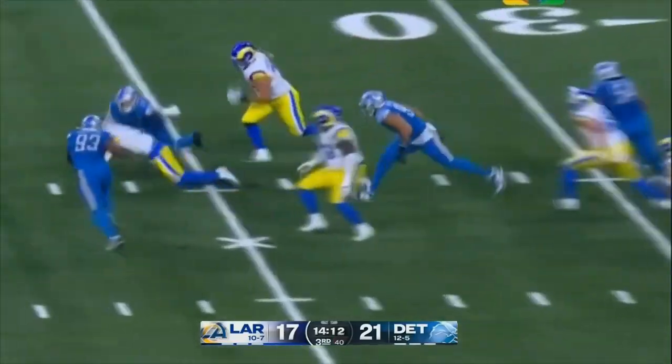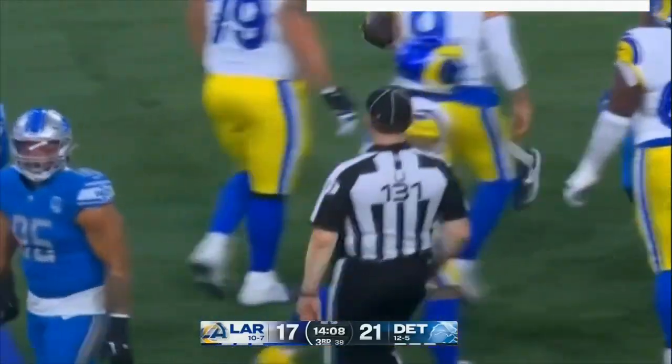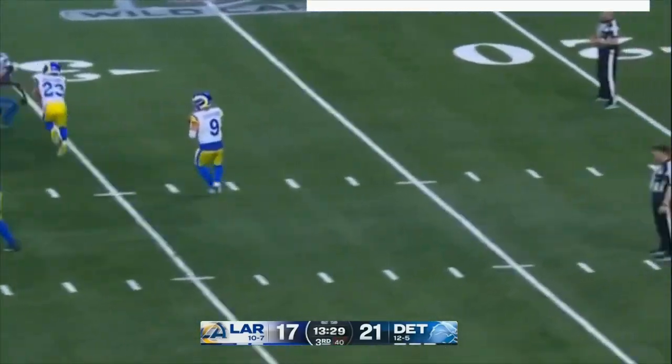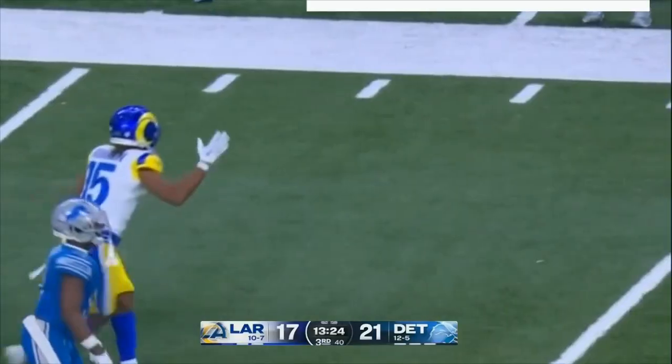Up top. Pulls it down. Hutchinson has him. As he was trying to escape, he's going to set up third and long. Third and 11. The Lions do bring the pressure. Stafford back foot, puts it up top. Undercut Robinson. Incomplete. The Rams want a flag.